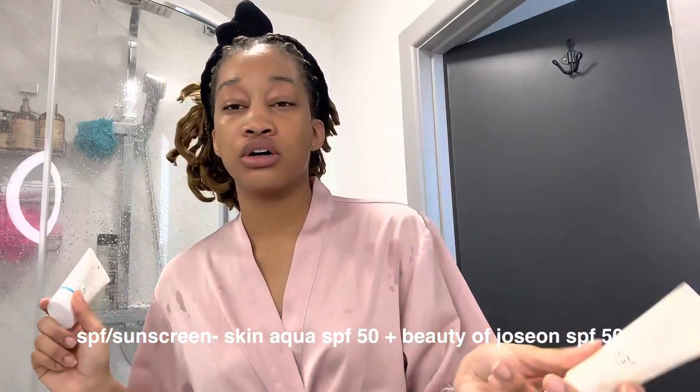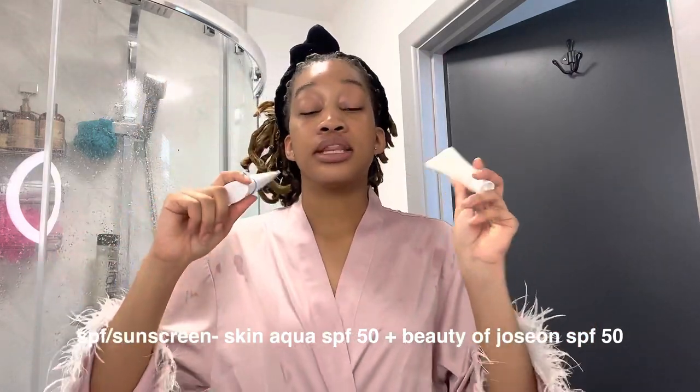After I'm done with my moisturizer, I have 2 sunscreens. I have one from Skin Aqua and from Beauty of Joseon, I think. And they are both from Korean brands. Like I said, I really want to get into my Korean skincare game. But I'm going to use the Skin Aqua one this morning. SPF is really, really so important. When I use SPF, it helps to prevent aging and fine lines and wrinkles. So that is for my skincare this morning.